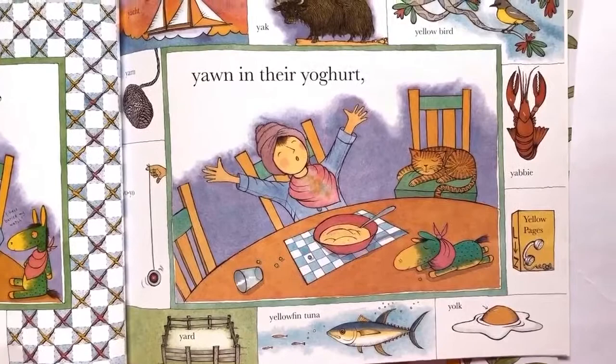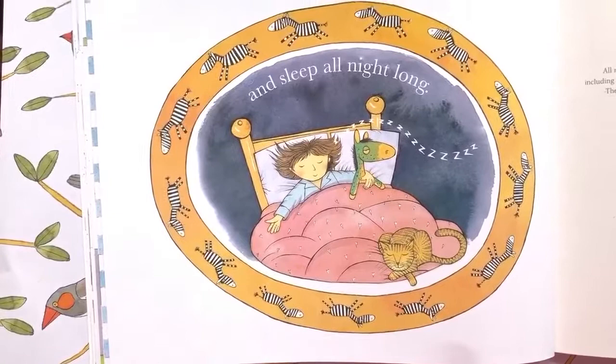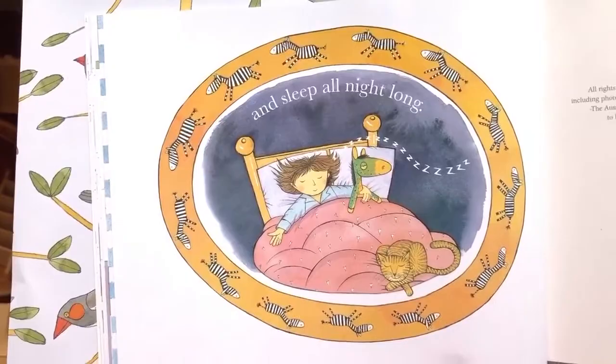And the last picture is and sleep all night long, and that's the Z page with the zebras making a border and her snoring. Zzz. And that's the end of Alison Lester's ABC.